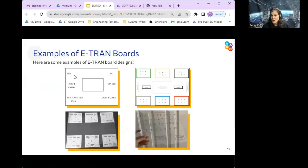If you're asking them questions where you might need them to tell you if they need medicine or if they've taken medicine, having the ability to quickly answer it could be very helpful. So having one of your E-tran boards looking like this might be the way to go.